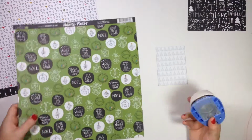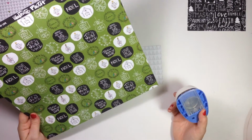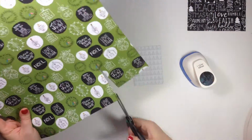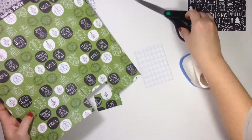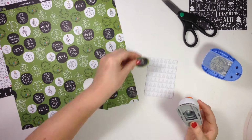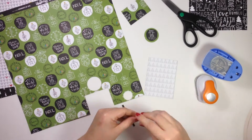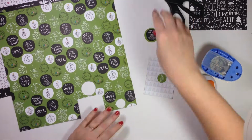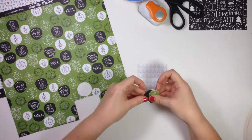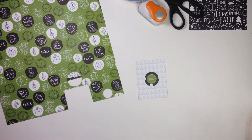Next, I'm going to take my 1.5 circle punch, and I'm trying to decide which sentiment here I want to punch out, and I'm going to use that as an embellishment on the card. So I'm going to cut around it so that I can reach it with my punch and then cut out the sentiment. But it wasn't enough dimension for me. So then I take my 1-inch circle punch and I go ahead and cut out this motif that says "He loves us." Then what I decide to do is to back the green circle with the reverse of the original circle I punched out and just kind of create a layered look.